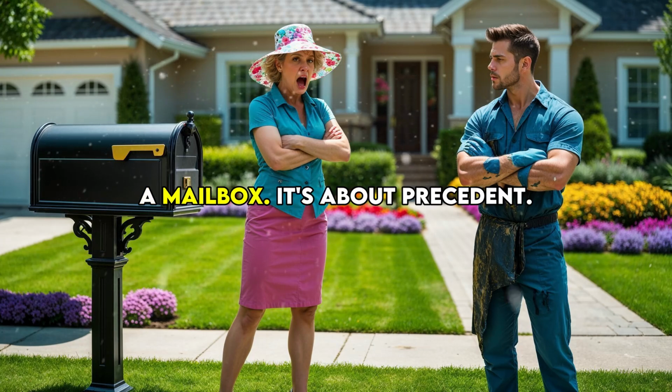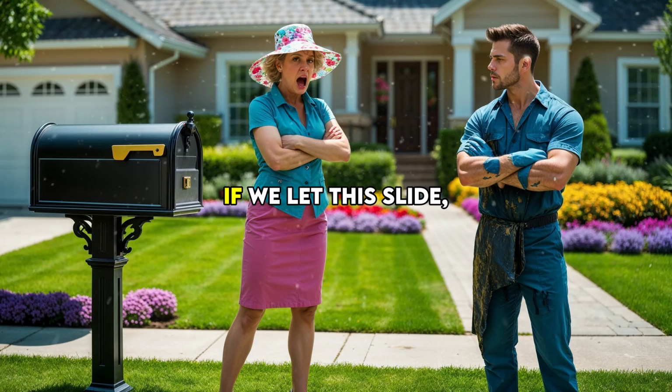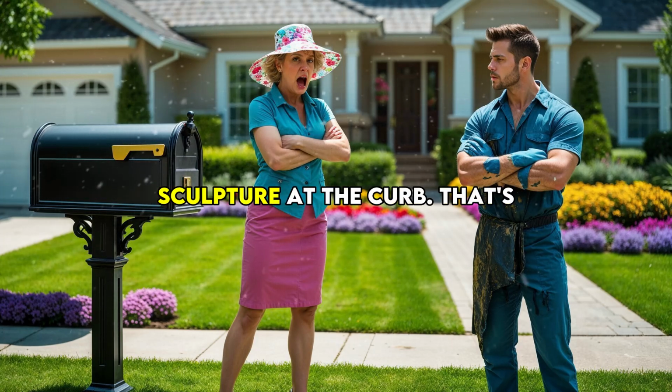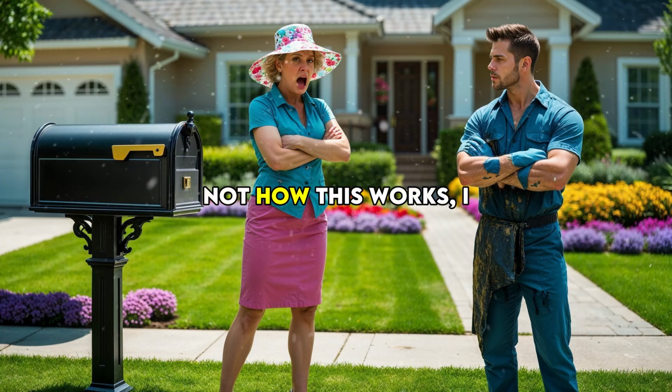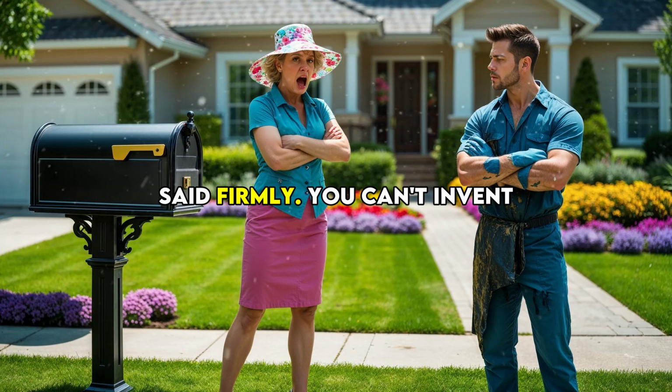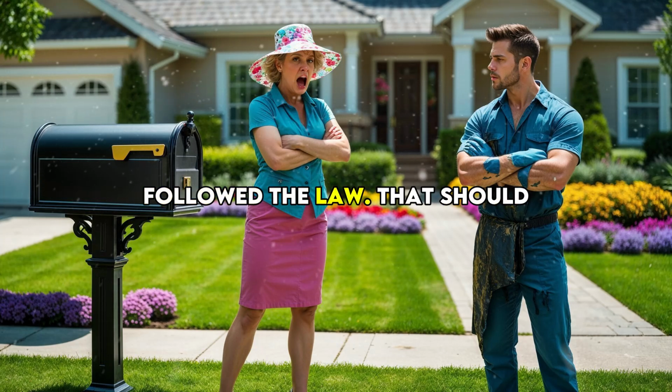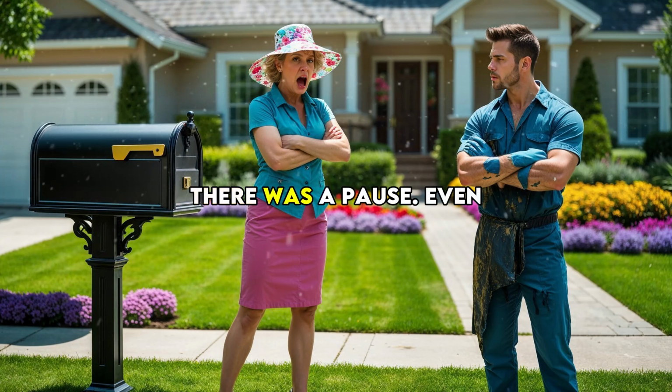"This isn't just about a mailbox, it's about precedent. If we let this slide, next thing you know someone's putting up an aluminum flamingo sculpture at the curb." "That's not how this works," I said firmly. "You can't invent violations to keep control. I followed the law. That should be the end of it." There was a pause.